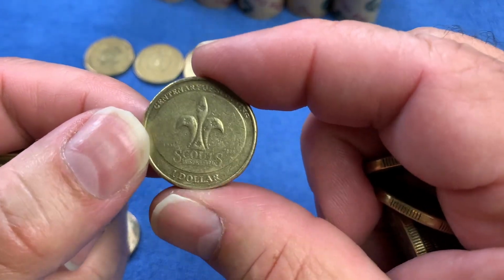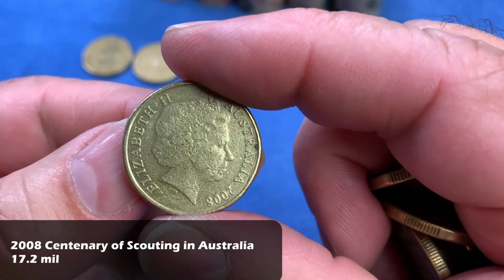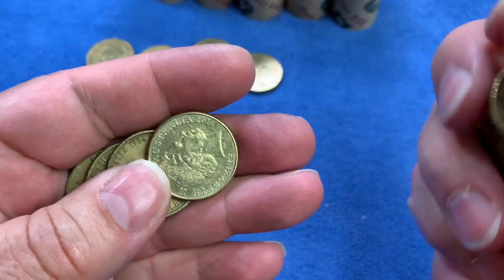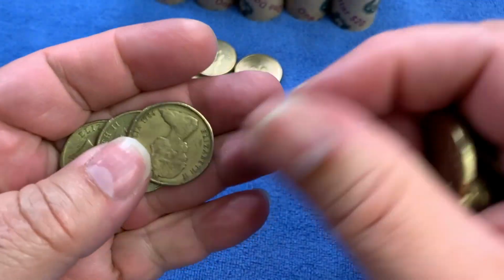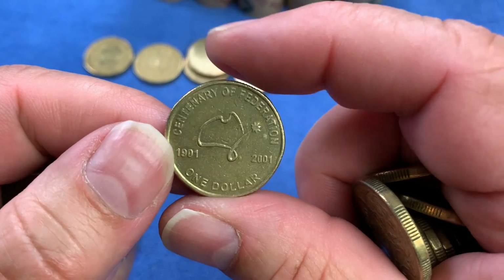And there from 2008, we have the Centenary of Scouting. Another common commemorative will go up on the top row. And then we will keep continuing through this. So 2016, we'll see a lot of these. Unfortunately, the 2016 changeover coin is quite lowly minted, so it's very hard to find those.